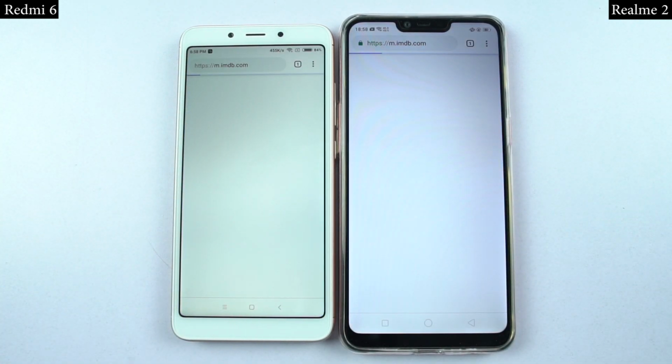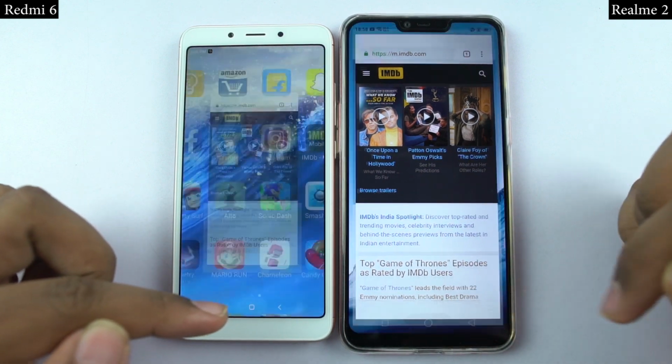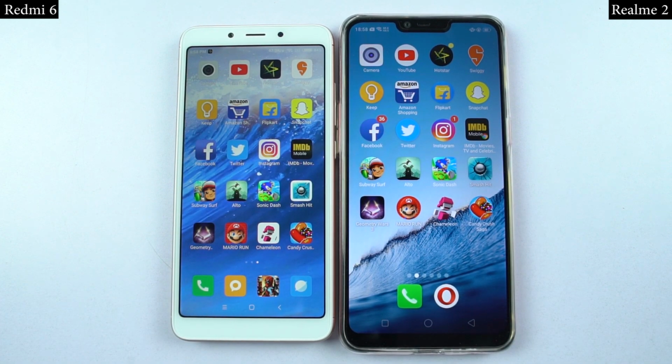In the speed test, there isn't a huge difference between both phones, but Redmi 6 was slightly faster, at least by a few milliseconds, for most of the applications. So you can call this round a tie, but I'll pick Redmi 6 as the winner.